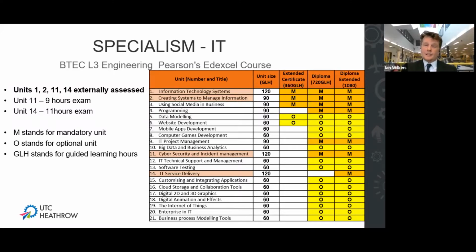And then it's very similar in the IT specialism. It's exactly the same sort of process. You can see how it's laid out. So the certificate, the diploma, and the extended diploma are the 3 sets of columns. The M's are what's mandatory, and the O's are the optional units that the students will take when we pick for them. The guided learning hours are the equivalents.